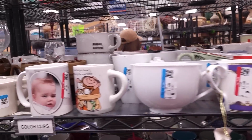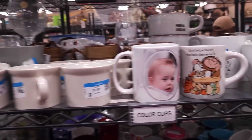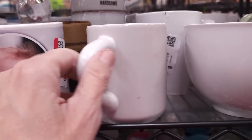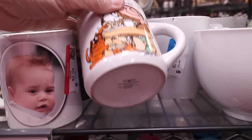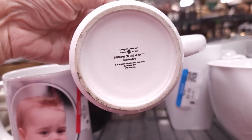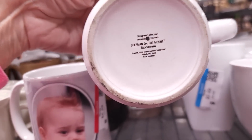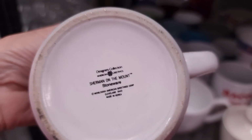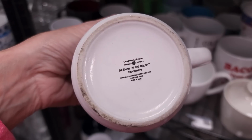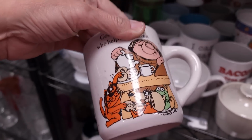And then we've got mugs. God helps those who help themselves. That's really sweet. Cute little coffee mug by Walt Lee. Sherman on the Mount. That's definitely vintage. Oh, it's got one of those. It's got a Roman numeral date. Stand by. I think it's 80 something.